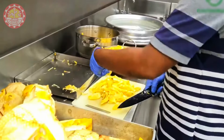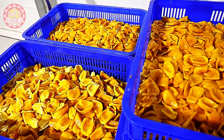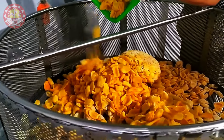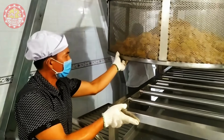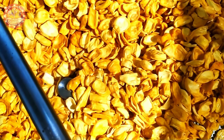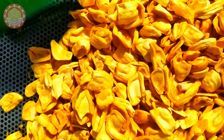Step 2. Drying and preserving for longer shelf life. Since fresh jackfruit doesn't last forever, a lot of it is dried to keep its sweet flavor intact. This method turns it into a chewy, naturally sweet snack that can last months without refrigeration. And boom, just like that, jackfruit chips are ready to hit store shelves worldwide.